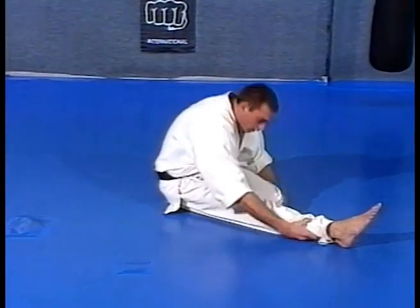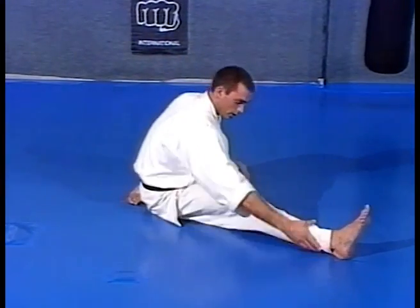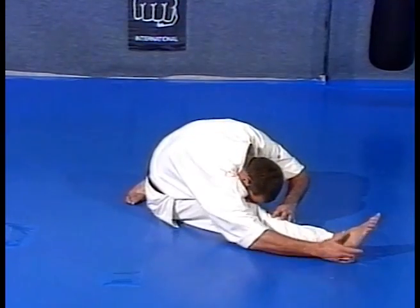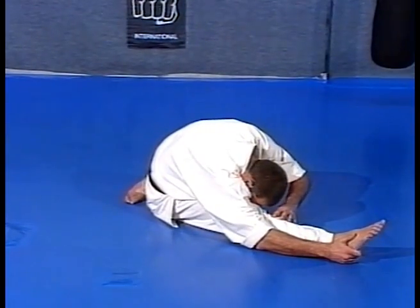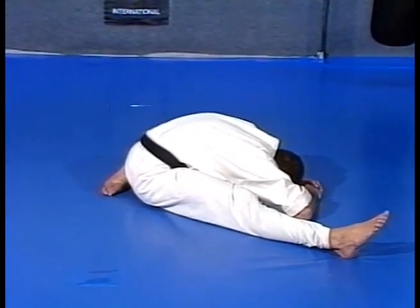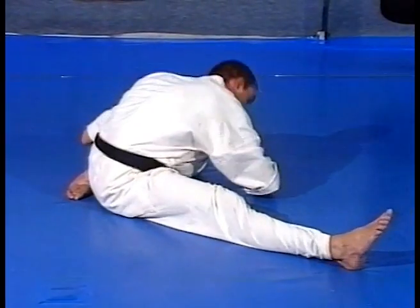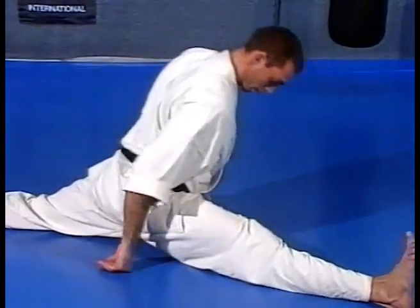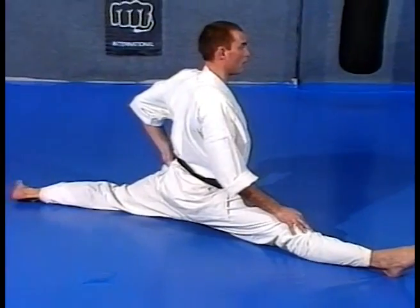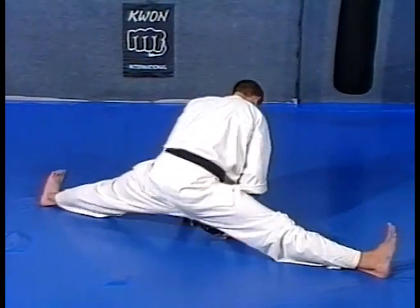Now he's stretching the back side of his legs, lower back. Now his muscles in the thigh, back side of the leg, lower back, inside, muscles at the inside of the thigh. Make spagat, which is one of the most important exercises in karate to become supple. Split.